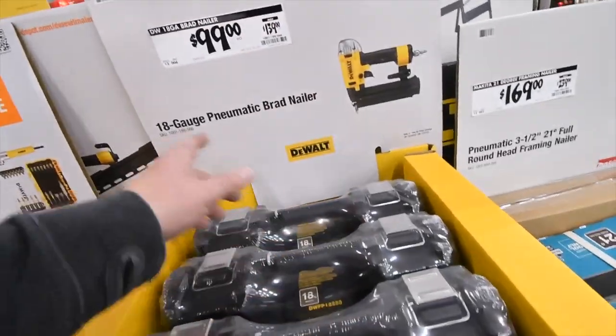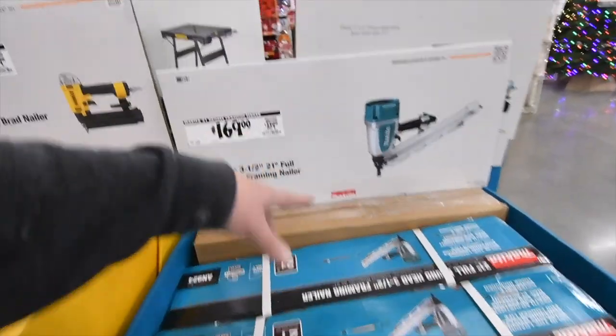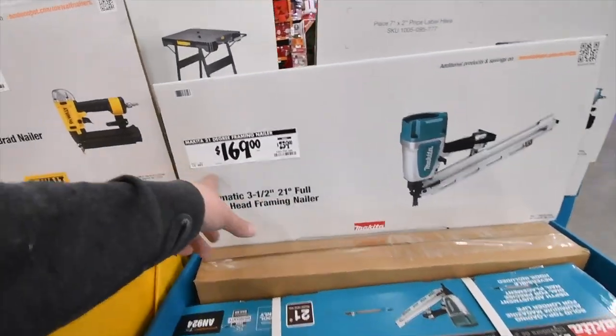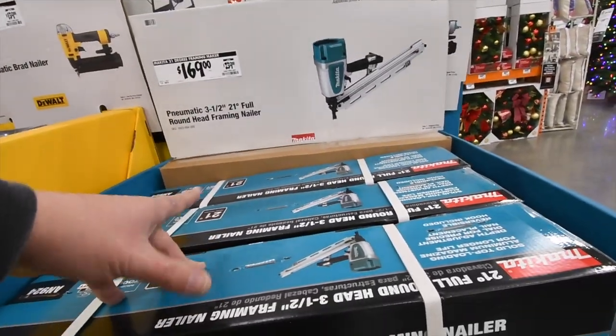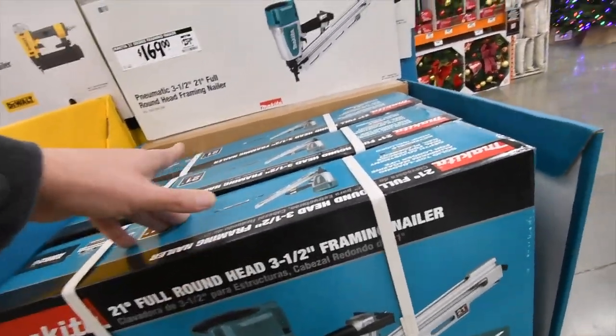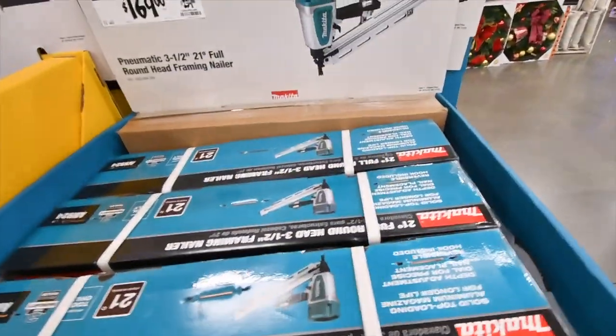Still $100 for the pneumatic brad nailer, 18 gauge. This is the one that we did not have the price for. This is $169, was $239. For the 3.5 inch, 21 degree, full round head framing nailer. This is a big unit, you guys. That is a big unit.